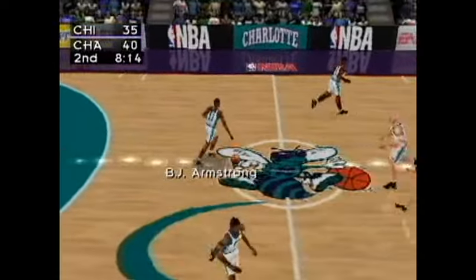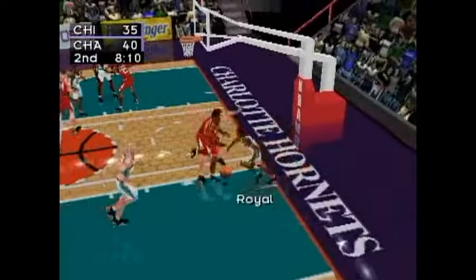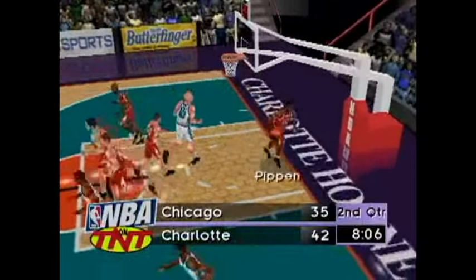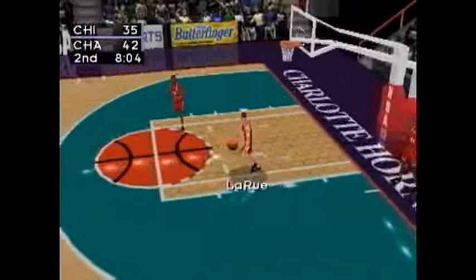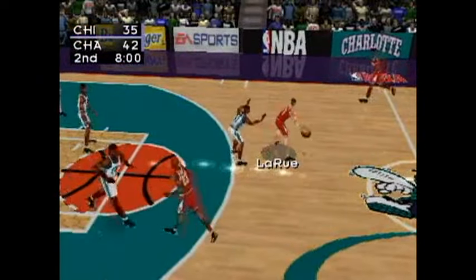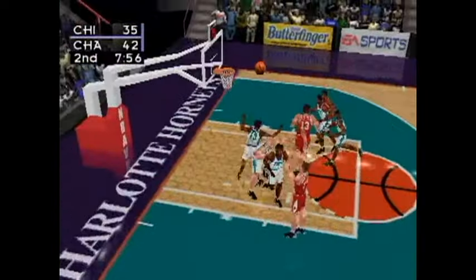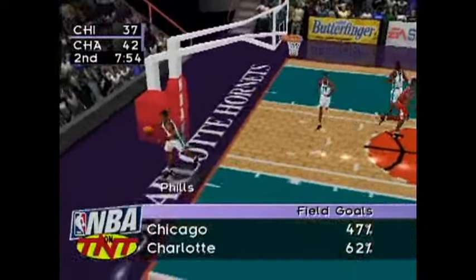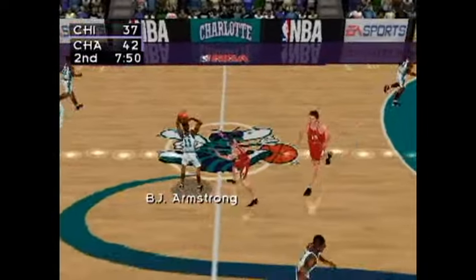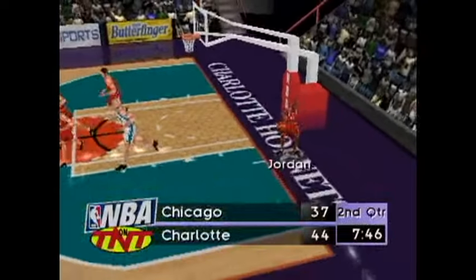Inbound pass to Armstrong. From center court to number 5. Takes the fadeaway jumper. He gets the bucket. Inbound pass to number 5. Passes to Winnington. Great shot. Inbound pass to Armstrong. From center court to Mason. He squares up for the shot. Yes.